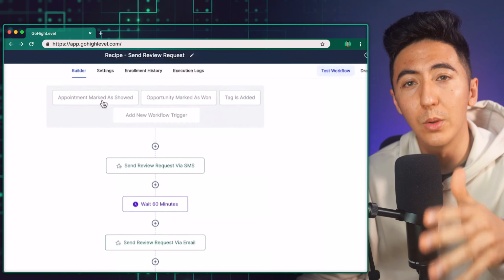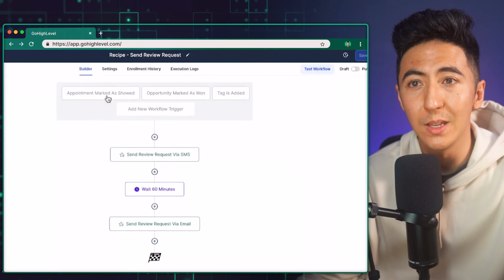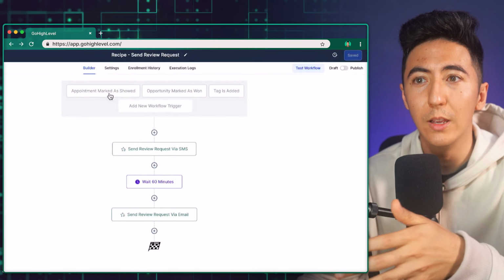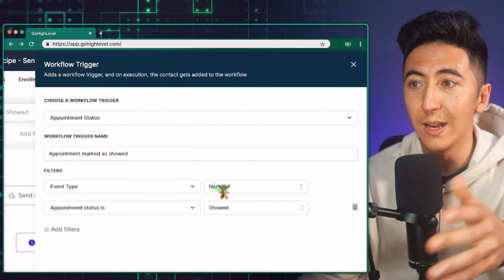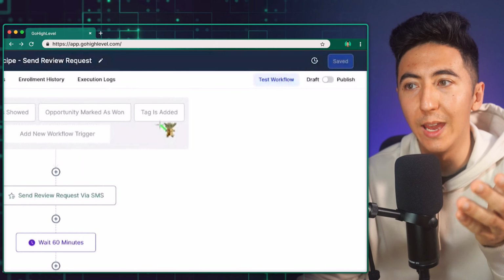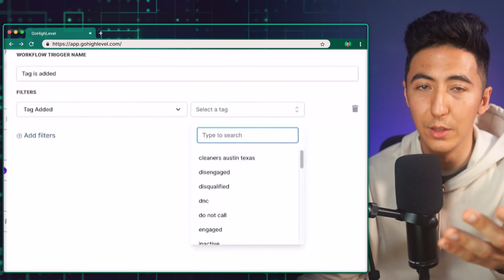It is very easy, and I'm going to walk you through exactly how this works. So the automation is started from what's called a trigger. A trigger, as the name suggests, is when something happens, then this automation will start. So for example, this automation is triggered whenever an appointment status, let's say, is showed, or if a tag is added, and you can select whatever tag you want to trigger this automation.